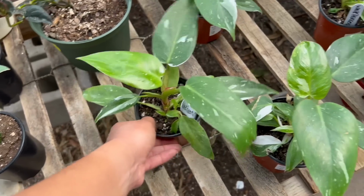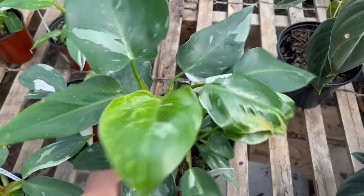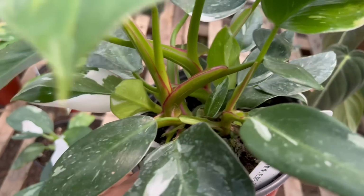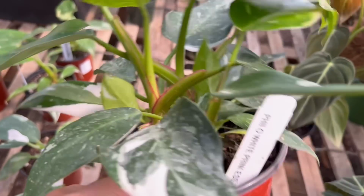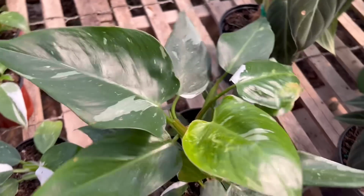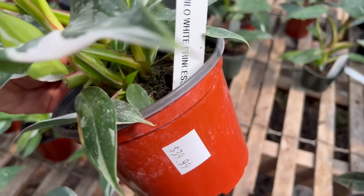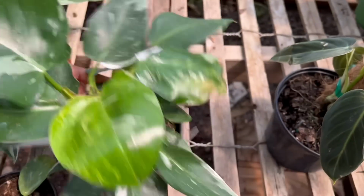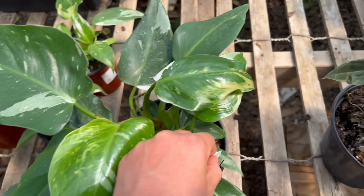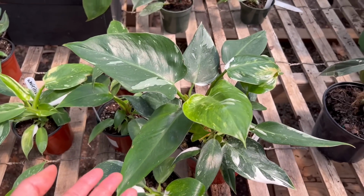Ah, beautiful. Now they have this one here. This is also a White Princess, but it's many plants in one. At least a minimum of three plants in one. And this one is $40. What does this say? White Princess. Yeah. Wow. Happy to see prices coming down.